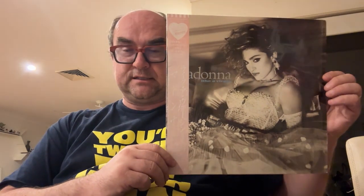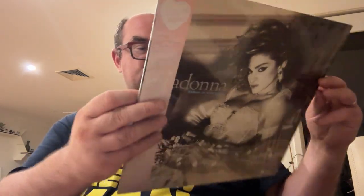And then very last thing, I love this. I get it all the time, but it's great. This is the Japanese first press of Madonna's Like a Virgin, still in the shrink wrap, in immaculate condition. If you need a bit of 80s pop goodness, you could do a lot worse.